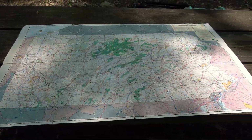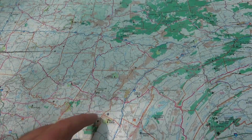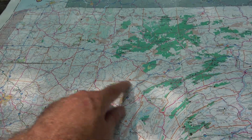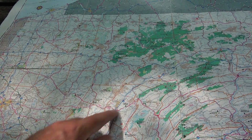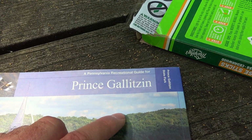Let me show you on the map of Pennsylvania where we're at. So we're here more in western PA. Here's Prince Gallitzin State Park in northern Cambria County. So all the way up here, kind of in the middle of nowhere, in a good way. And here's what the name of the park looks like, Prince Gallitzin. Like I said, it's an actual person. Pretty cool story.